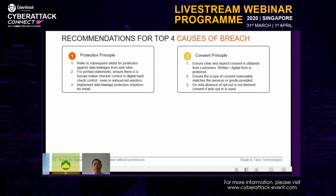If you look at the first point, with regards to the protection against data leakage from websites, we'll touch on that in subsequent slides, so we won't cover it in this slide. Printed documents, one of the recommended controls is really to put in an additional human check before you ship out the printed document. Now, of course, if you have outsourced it to a vendor to do printing and for postage out, it could be the statement printers, for example, you should ask whether the outsourced vendor has some form of a digital hash check, such that information pertaining to client A could not be wrongly tagged or attached to the address for client B. This is a form of hash check to allow you to ensure that there's no cross-matching of personal data.